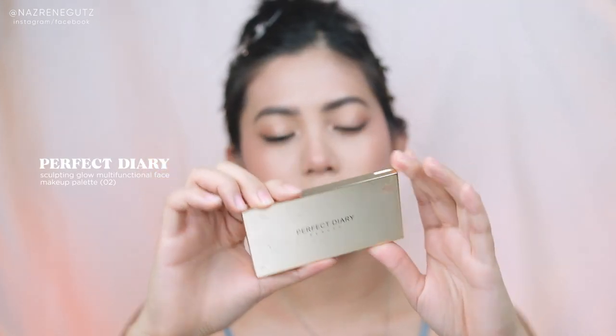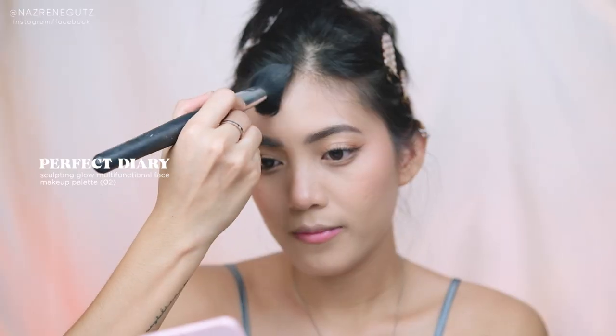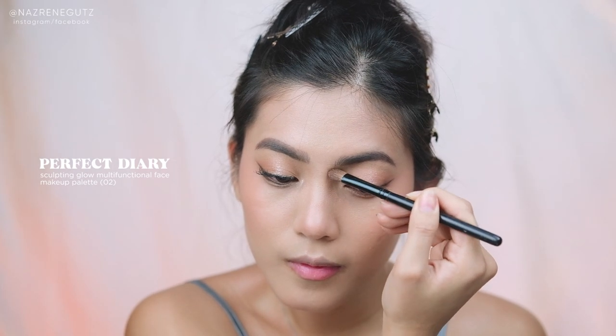For bronzer, I'm gonna be using the Perfect Diary na Sculpting Glow Face Palette for my bronzer and then this one for my blush. Cool tone kasi siya. Feeling ko mas bagay kasi sa akin yung cool tone na pang bronzer kesa yung warm. Konti lang. Very subtle kasi parang round yung face nila. For powder, onti lang. Isaset ko lang siya dun sa mga pots na mabilis ako mag-oil up.